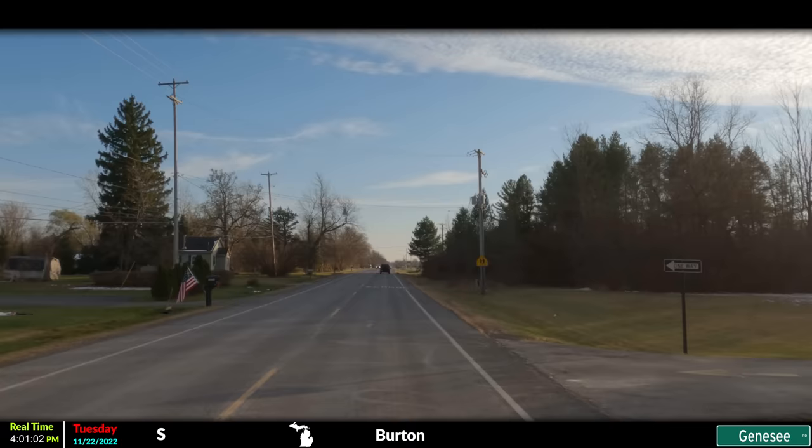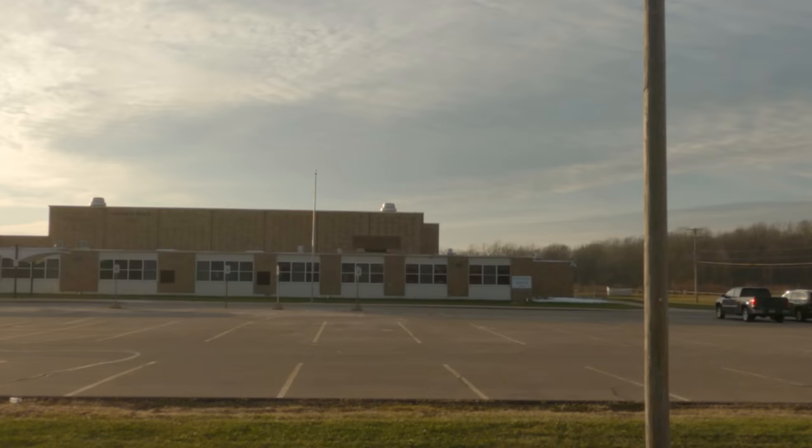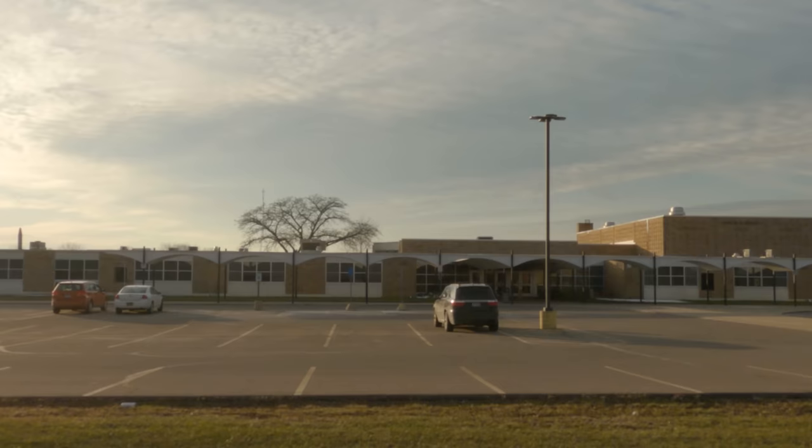To the right is Atherton Junior and Senior High School. Following the Junior and Senior High School building is Atherton Community Elementary, and these three schools make up all of the schools in the Atherton Community Schools.